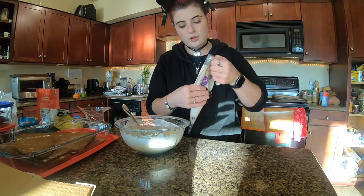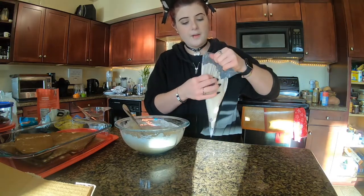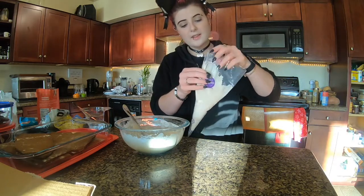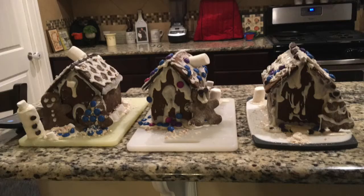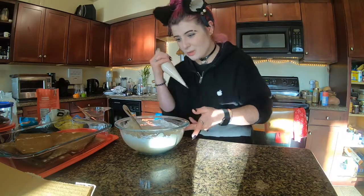I might be doing gingerbread houses again next week if I get a chance to see my partner's sister's kids because they are little and we did gingerbread houses with them last year. I'll insert pictures of those here. And it was so much fun and adorable. So if we do get to see them, I might go ahead and make some more gingerbread stuff so that they can make them too.